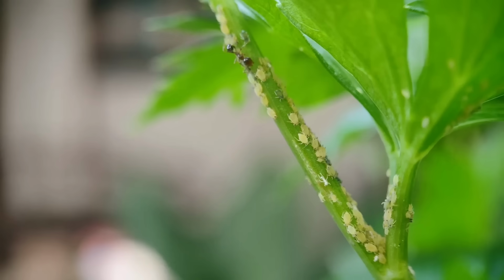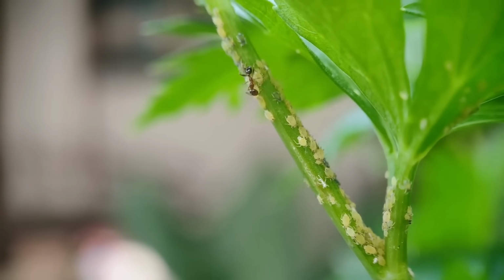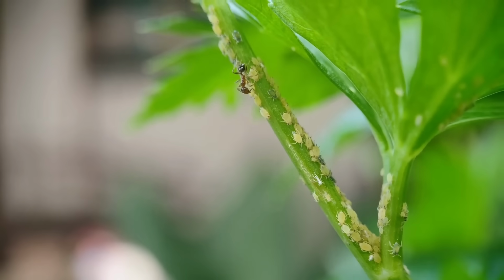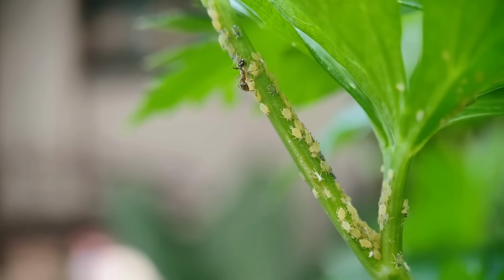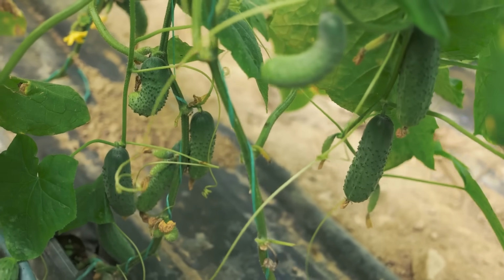Pest control. Tarragon has a strong, slightly licorice-like scent that confuses and repels harmful insects like aphids, spider mites, and even cucumber beetles. While you might love the smell, pests absolutely hate it. But wait, does tarragon help cucumbers grow?